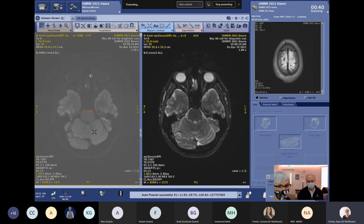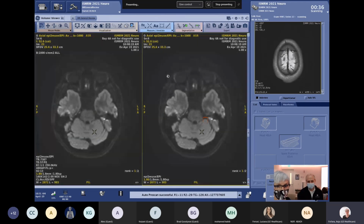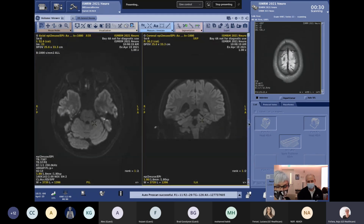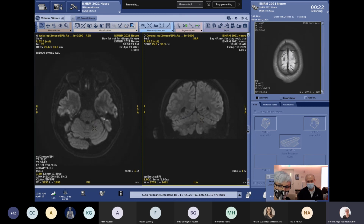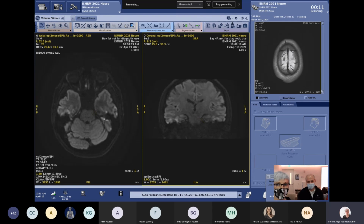Let's switch to the 1000 b value, also here on that side, and then since it was isotropic, let's see how the reformats look. Oh, it's very nice, yeah. You have limited susceptibility artifact at the temporal lobes there, so it's really nice to be able to get a pseudo 3D volume using thin sliced T2 or thin sliced diffusion imaging.